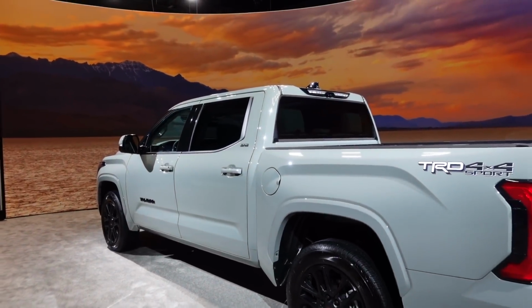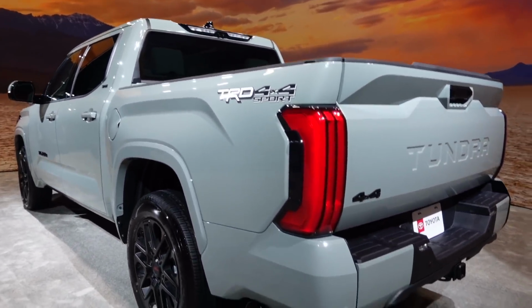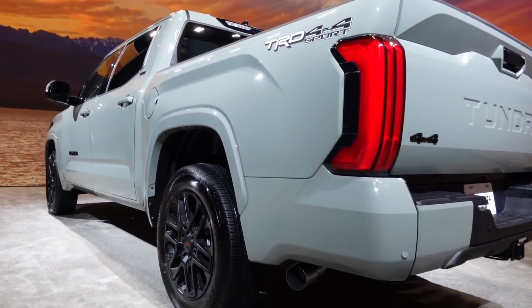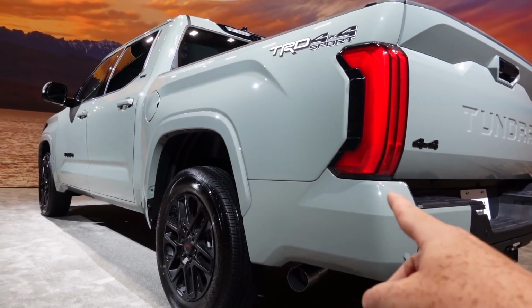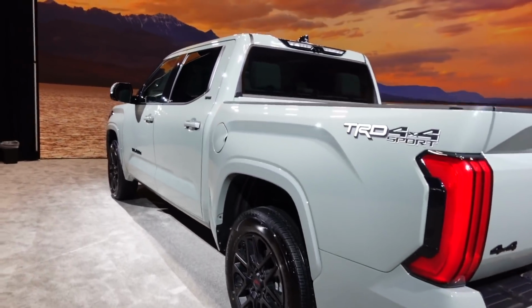One thing that I really like about this new Tundra, guys, is just continuous body lines. So this is a first, right? You see the rear bumper just flows into the rear quarter panel. No separation, no identifying like, hey, this is a bumper cut off right there, chrome. No, the whole thing just flows.